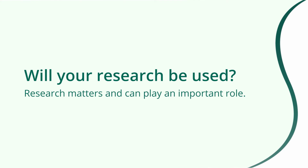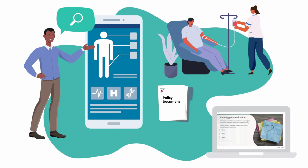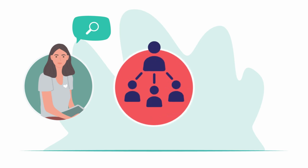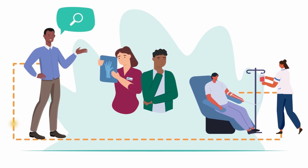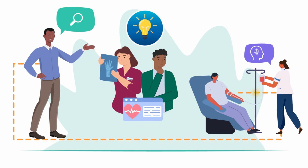Will your research be used? Research matters. Good quality research can play a role in service development, improving services for service users, informing guidance or policy, and in education and training. It doesn't matter whether your research study is small and based within your service, or it's organization-wide, or even international. Sharing your findings and reaching the people who need to hear about and can benefit from your research is key. Sharing research findings makes a difference to our understanding of different conditions and treatments. What you have found in your study might also change guidance or policy or influence training.